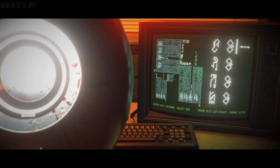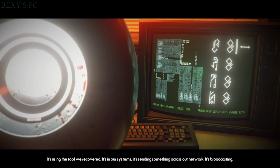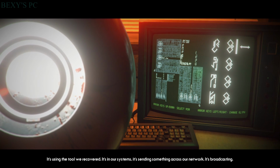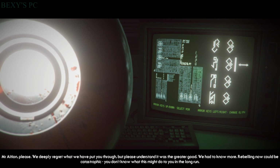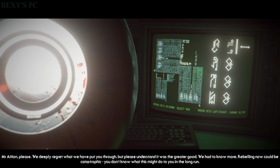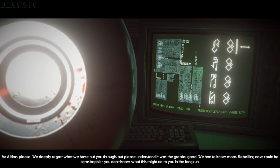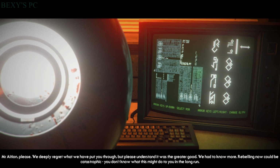What is it doing? It's using the tool we recovered from the crash site. It's in our systems. It's sending something across the network. It's broadcasting. Mr. Asian, please. We deeply regret what we have put you through, but please understand it was for the greater good. We had to know more. Rebelling now could be catastrophic. You don't know what this might do to you in the long run.